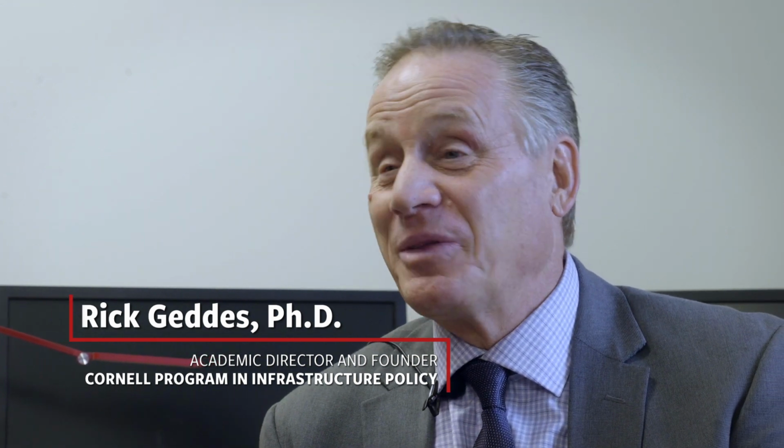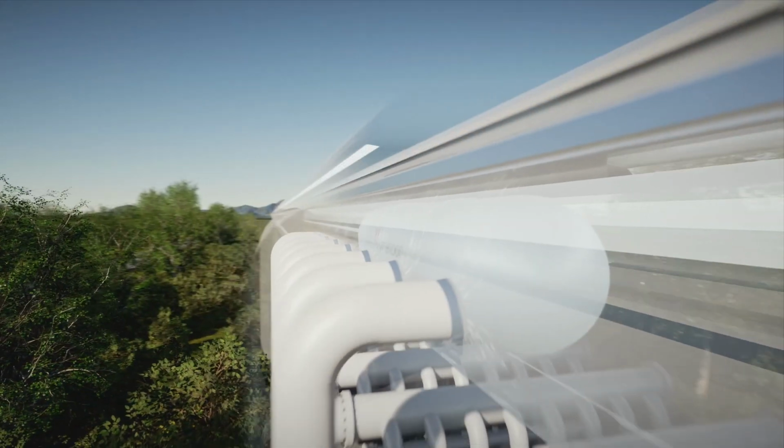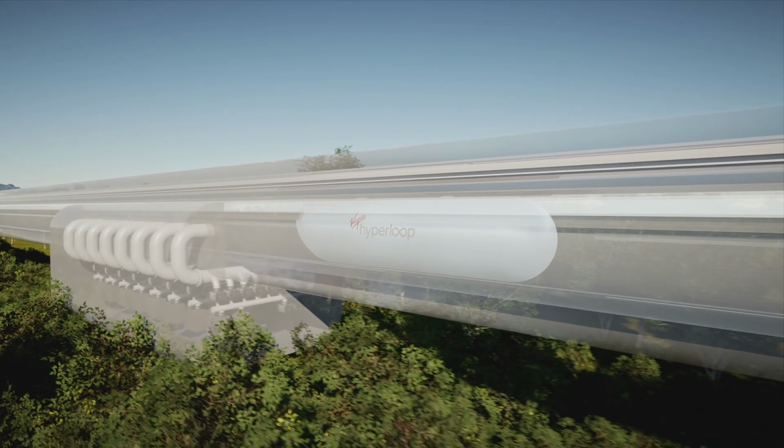The concept of true evacuated tube technology is used to define what a Hyperloop is. It's a tube where not all the air, but most of the air has been evacuated, pumped out of the tube, and you have a pod, a unit that people sit in, that's traveling along on a rail. And it could be magnetic levitation.